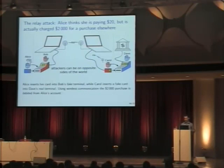And each time Dave's terminal asks the card to prove itself, it just passes a message onto Alice's card and then sends the response back again. So from Dave's perspective, the customer has come in with the real card, he knows the right PIN, but the legitimate cardholder won't find out what's happened until she gets the bill.